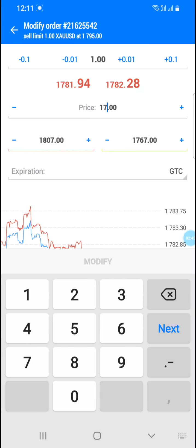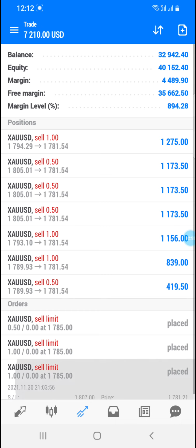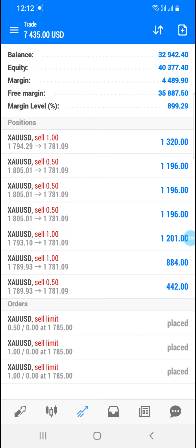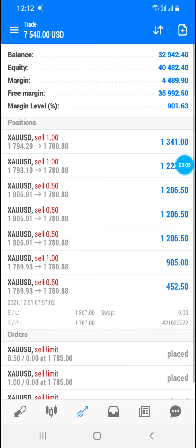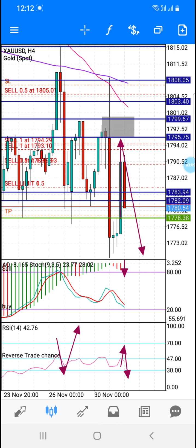Also this one 1785, once price retest going up, so hit our TP. Okay, 67, okay, so again this one open, once price going up, so 1779 I am out with big lot. Okay, then the next one we hold for our second TP.